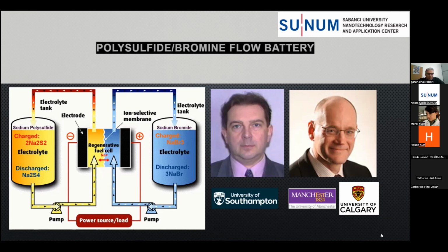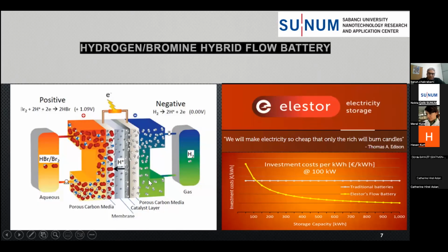However, a Dutch company, a University of Eindhoven startup, took the idea of the bromine. They said we won't work on the polysulfide, we'll look at the bromine side, and we will combine it with the hydrogen proton redox couple, and then we will come up with a very low cost system, and they are doing pretty well at the moment. However, large size commercial systems are still not available. They're still working towards it. However, the cost of storage is coming down, which is good. So hopefully in future we'll see some technologies coming out from them.